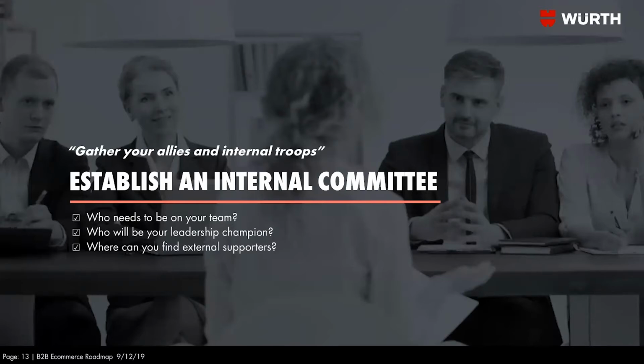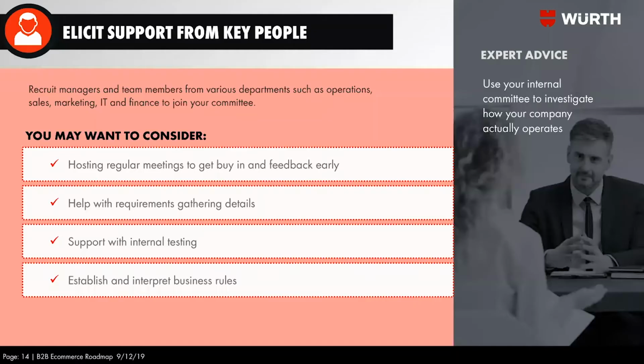You want to maybe find some external supporters. Elicit as many key people in the organization as possible: finance, marketing, sales, customer service. Those people should be what you consider your internal committee. You meet with them regularly and get their support right up front. And most of the time, when people are building an initiative this big, they are really excited about it. It's going to answer a lot of their questions. They need the support as well. So everyone somewhat rallies around the website because they want this new channel anyway.